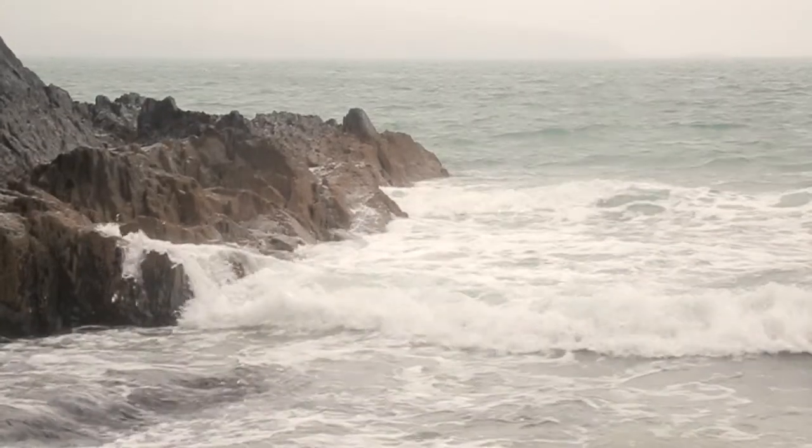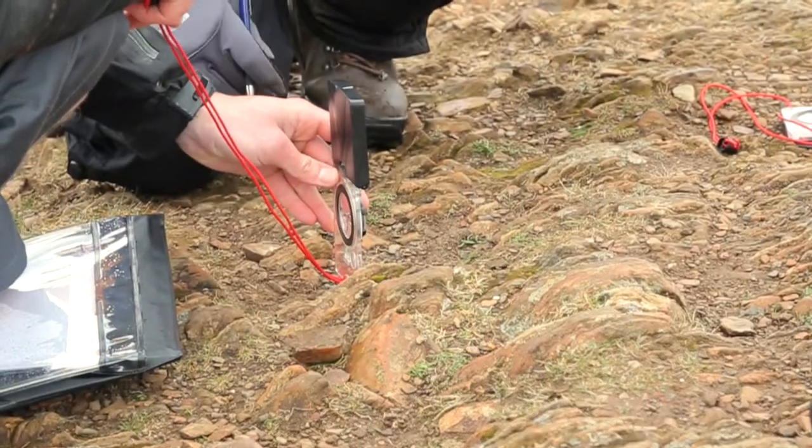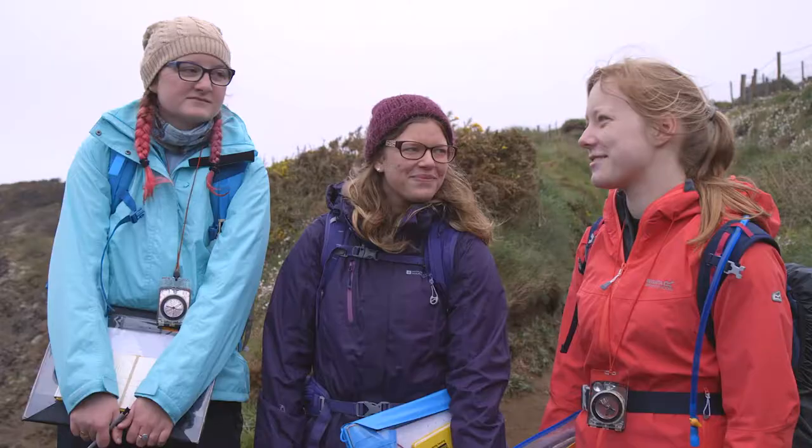We spent the morning looking at all the different rocks, marking down points of interest, getting a general overview of the landscape and all the rocks that we're going to be mapping later on. I'd say it's a really good experience.